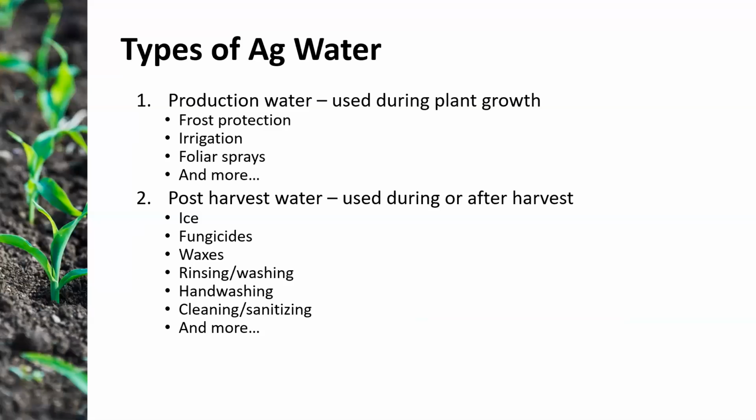There are two different types of agricultural water. The first type is called production water, and this water is used during plant growth. This includes, of course, irrigation, but also other things like foliar sprays and frost protection. So again, anything used during plant growth. The second type of agricultural water is post-harvest water. This is water that's used during or after harvest, and this can include things like ice, fungicides, waxes, any rinsing or wash water, hand washing, cleaning and sanitizing, and more. We'll talk about the importance of these two different water types in a moment, but basically they have different criteria under the produce safety rule.